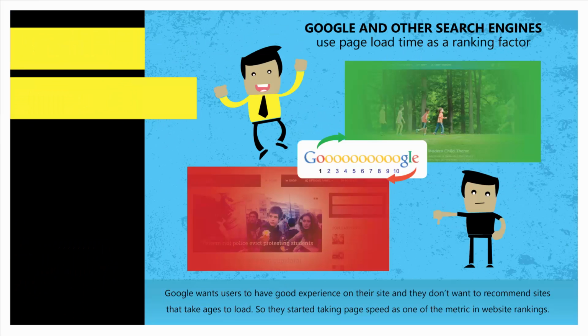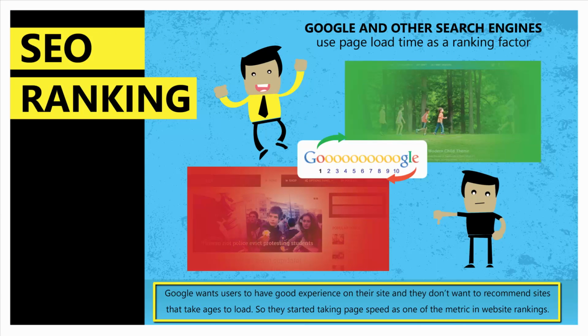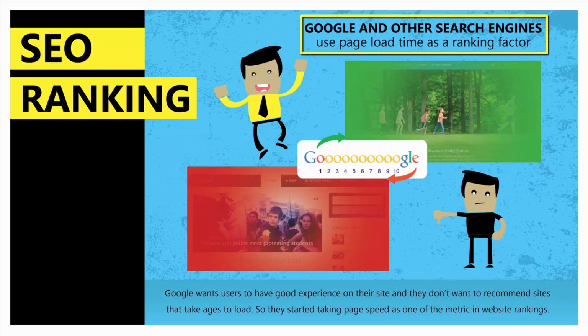Speed is also very important for the search rankings. Google and other search engines want to provide a better user experience to their customers, not just on their site, but also on the sites they recommend on their search. So they started taking site speed as one of the metrics for ranking pages.